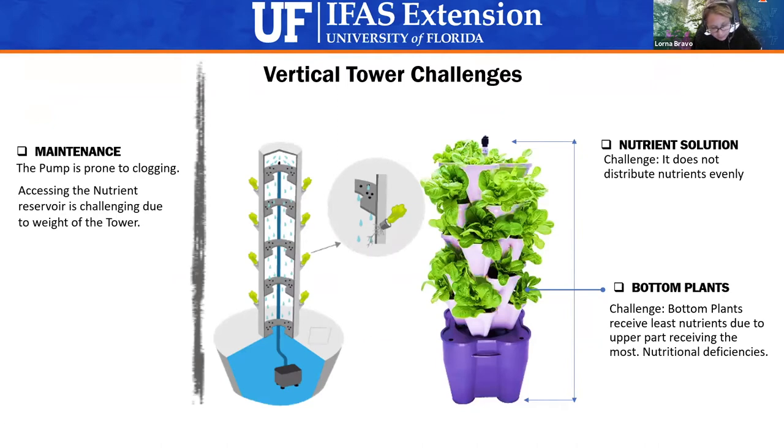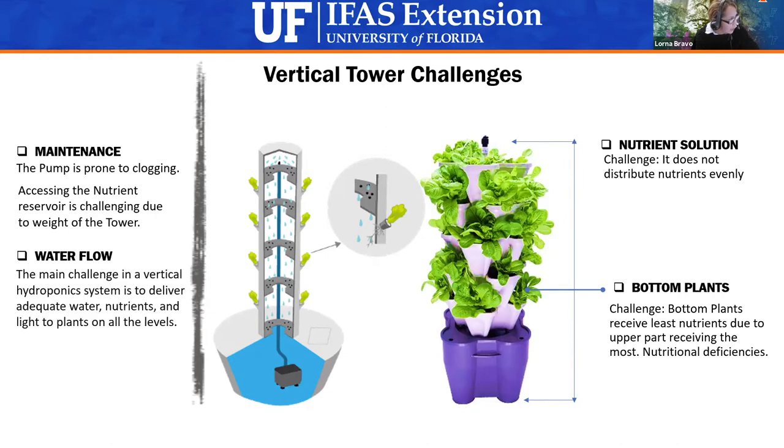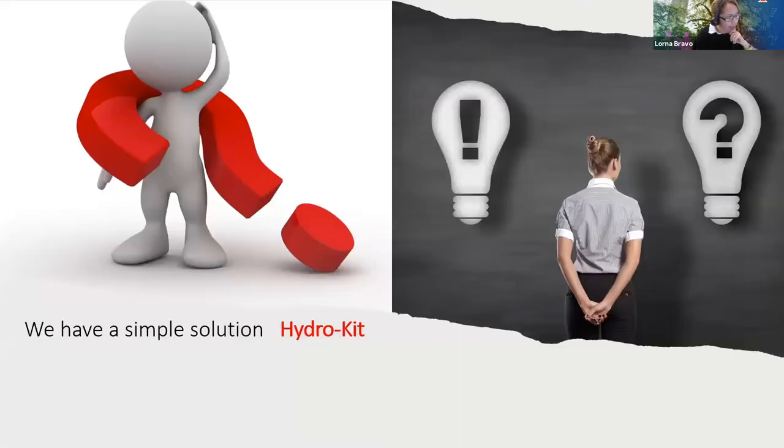And then the maintenance part of it is the pump is prone to get clogged, and to access the nutrients, you have to lift the whole tower. So there's a physical exercise that not a lot of people that have had it like to do. But again, it's not delivering adequate water and nutrients to all the levels. And since I'm interested in trying to connect our trainers, or train the trainers, with hydroponic systems, knowing all these challenges, we came up with a different solution.